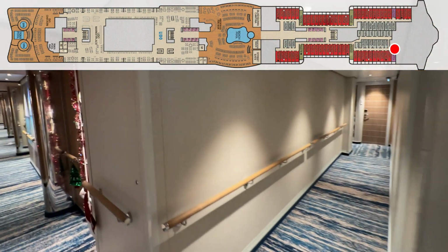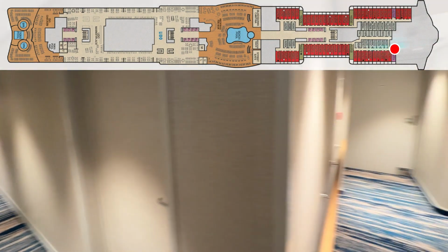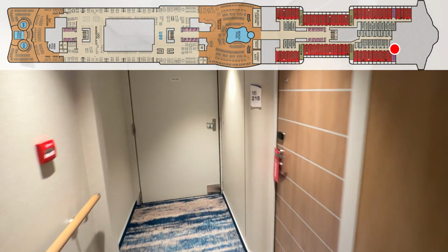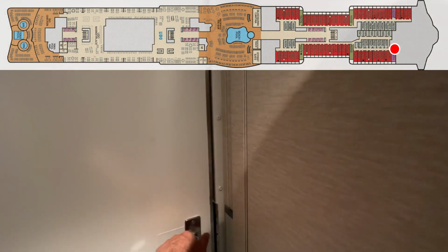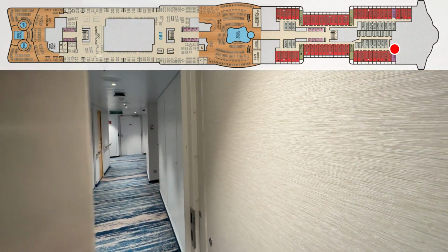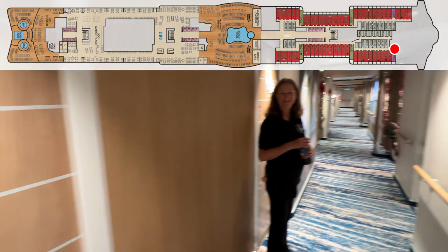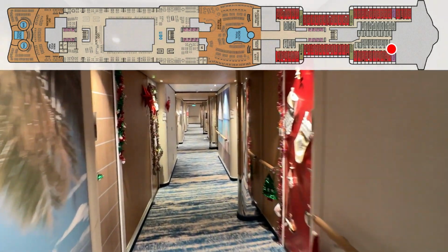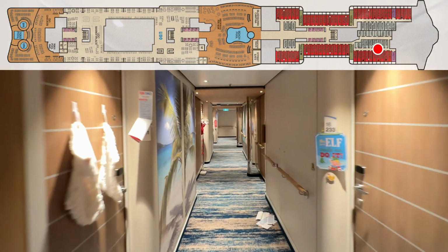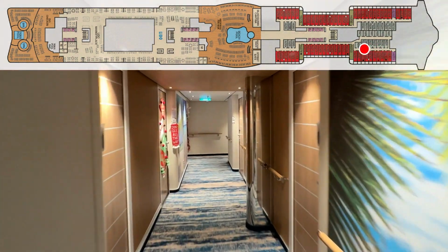We're gonna cross back over here. This is sort of right where we came through. So we can't actually go to the other side. Let's just take a quick peek and make sure. Yeah, the bridge is up there. So we're not gonna go that way, or private crew areas, which means we're gonna have to double back all the way to the elevator shaft to cross over to the other side and the other cabins.